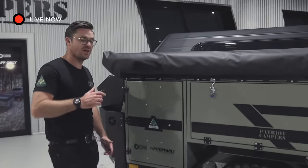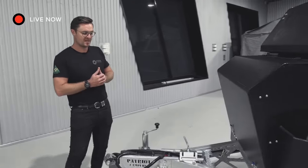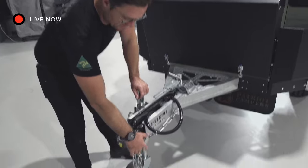No worries. Okay, look, we'll start at the drawbar again, but like we said, we're going to be focusing on the centre of gravity of this chassis. But we'll talk about the DO35 hitch. Look, we use it. It's the best hitch on the market.